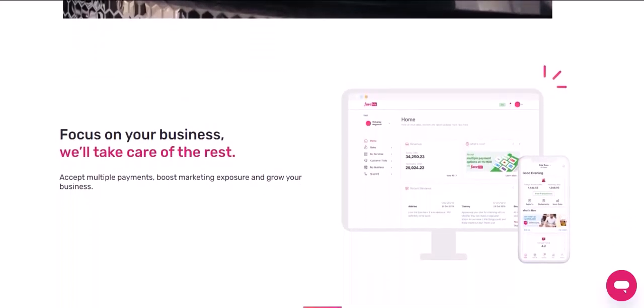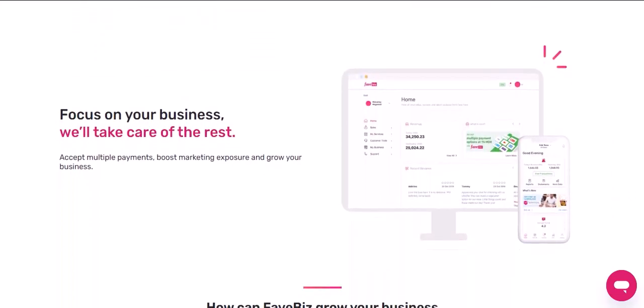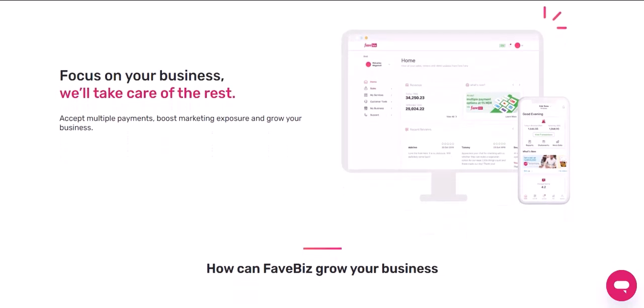Imagine strolling through a mall, eyeing that perfect outfit. Well, guess what? Many stores accept FavePay. From fashion to electronics, your digital wallet is your new shopping companion. And let's not forget about those sweet rewards. Every purchase, big or small, earns you points that can be redeemed for discounts, vouchers, and even freebies.